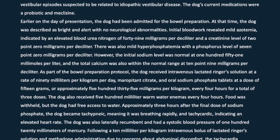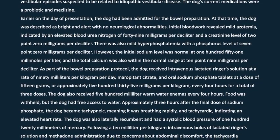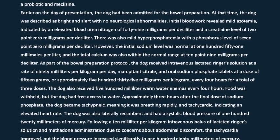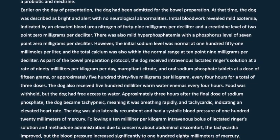However, the initial sodium level was normal at 151 millimoles per liter, and the total calcium was also within the normal range at 10.9 mg per deciliter.